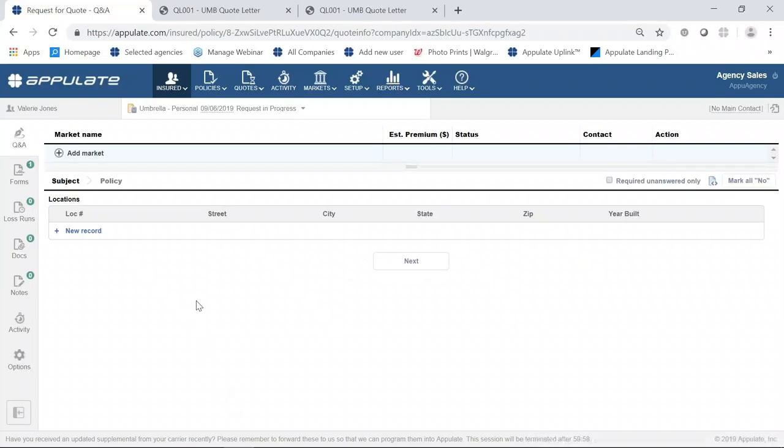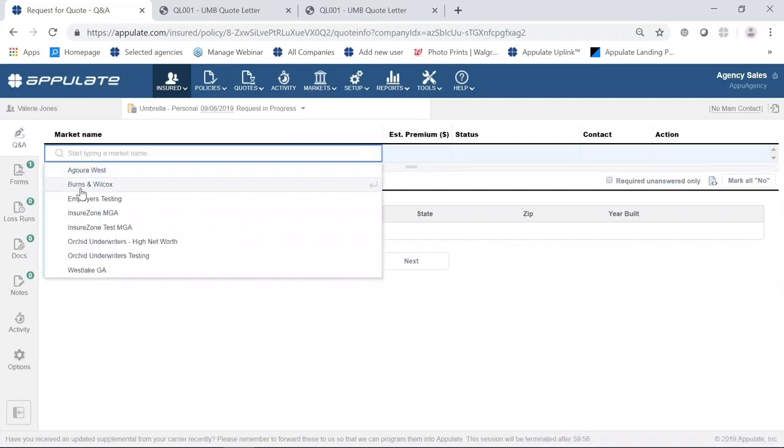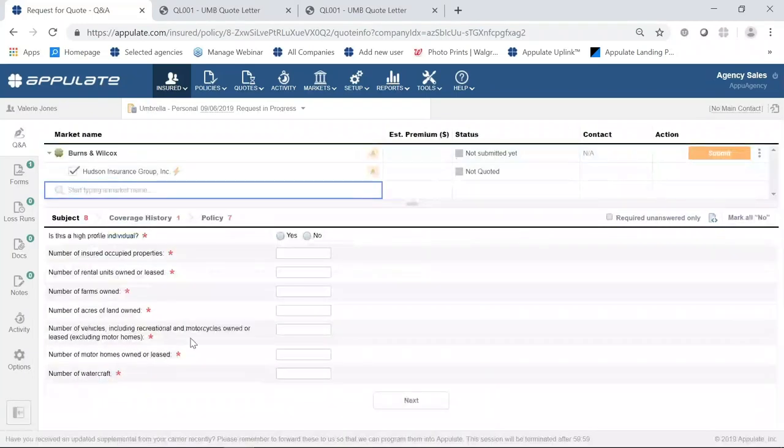Then the process from here remains the same. So you'll go ahead and click on Burns and Wilcox, and you'll go through this to answer all of the missing and required questions. Click the submit button for your quick quote, finish up to get your detailed quote, and then you can move forward with appointment and requesting to bind.